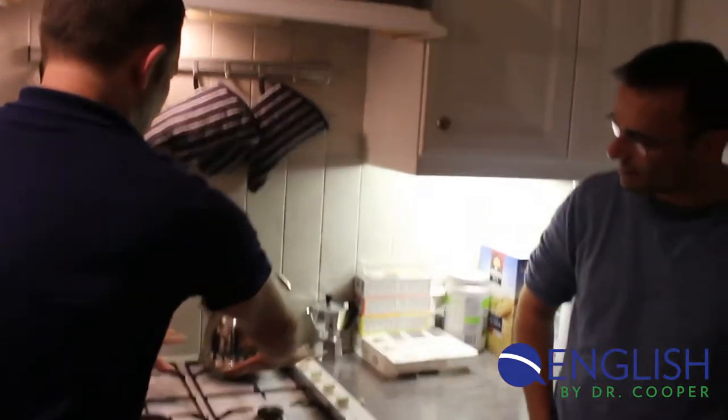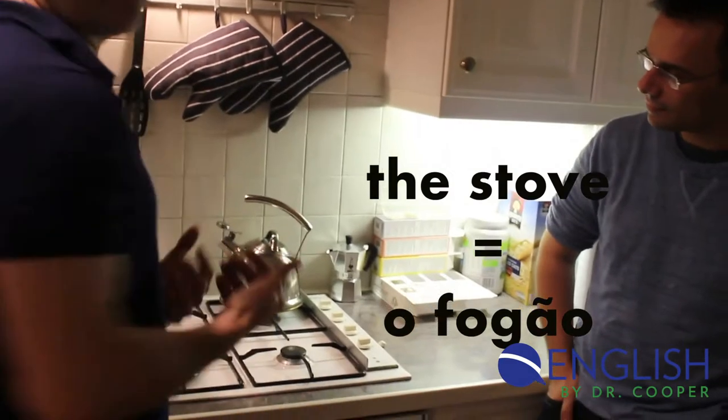Okay, but what about the whole... This whole thing here? That's definitely the stove. This is the stove. Okay, so sabe... Está vendo? O que será em português? É fogão! Fogão! Stove, fogão. Okay, vamos para a próxima coisa.